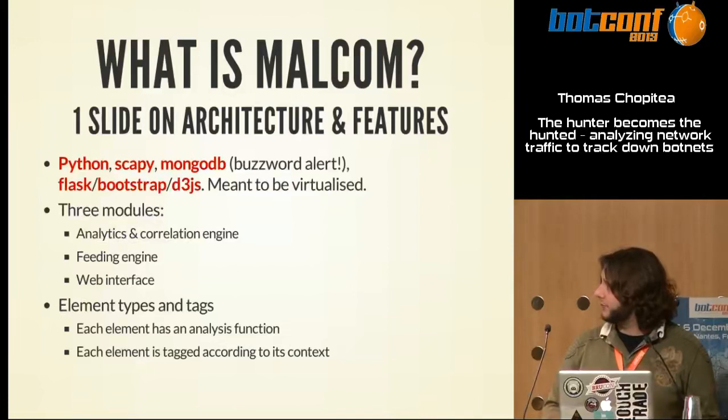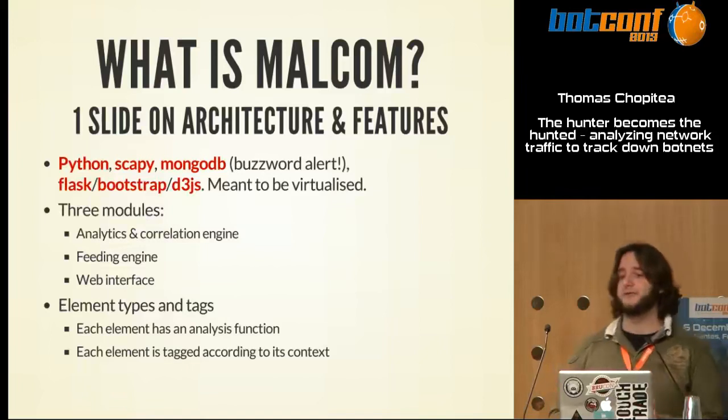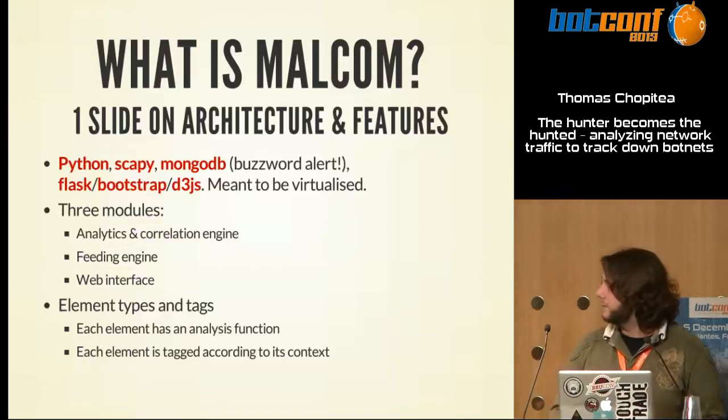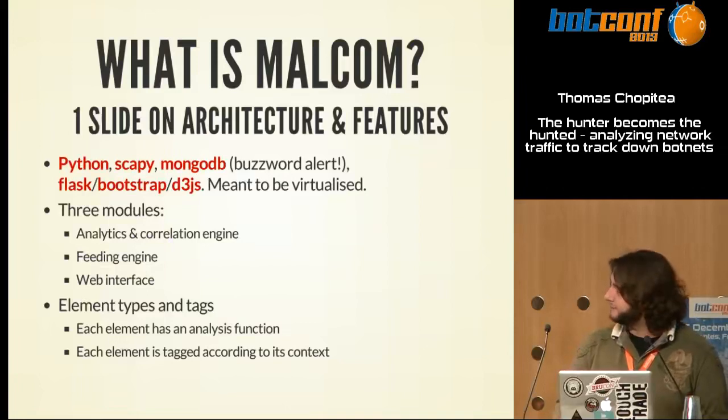It has three modules. One is an analytics and correlation engine, which will grab data from its database and resolve domain names: A records, MX records, NS records, and resolve the NS records. It will take a URL, get the domain, get the path. For an IP, it will get the geolocation, ASN, etc.